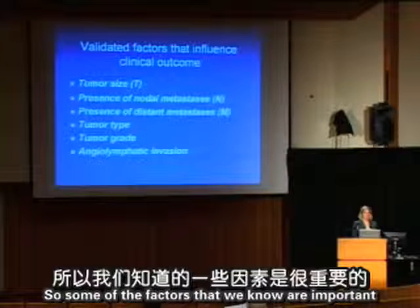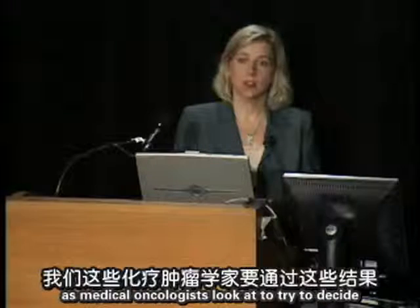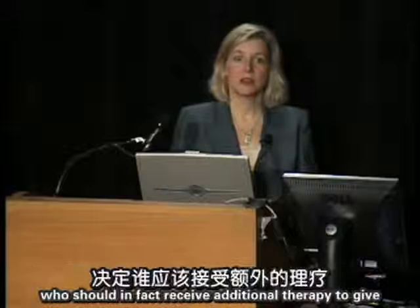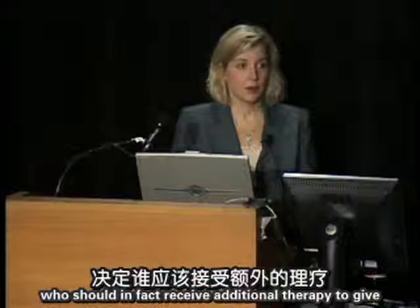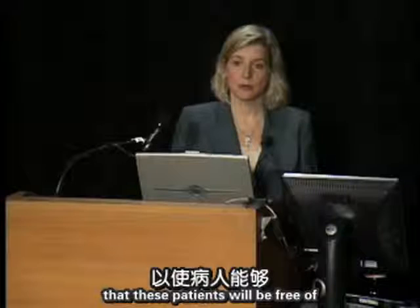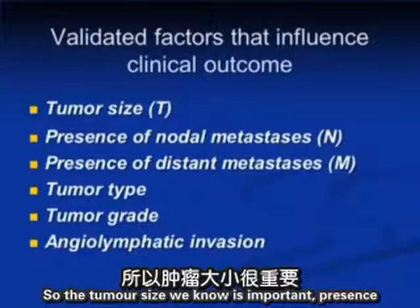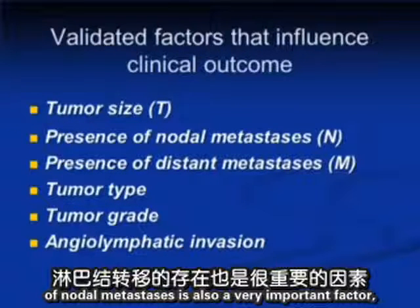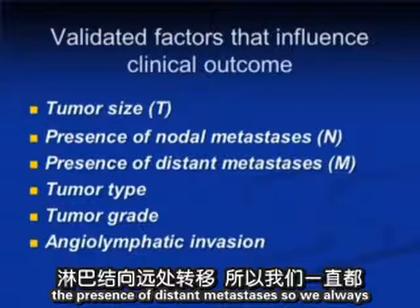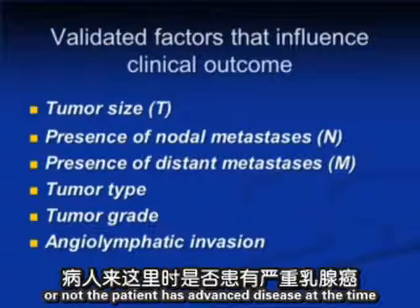Some of the factors that we know are important and influence clinical outcome, that we as medical oncologists look at to try to decide who should in fact receive additional therapy, to give some insurance policy and add some clinical benefit so that these patients will be free of their cancer in the long term. So the tumor size we know is important. Presence of nodal metastases is also a very important factor. The presence of distant metastases: we always evaluate with our best techniques to look for whether or not the patient has advanced disease at the time that they present.